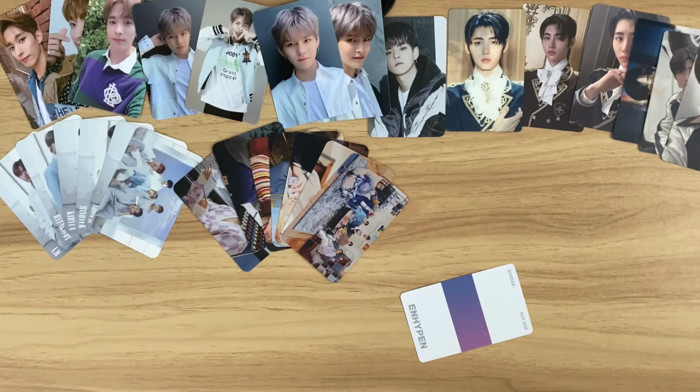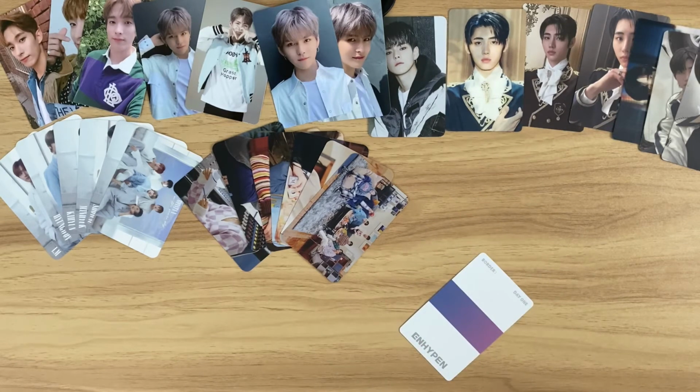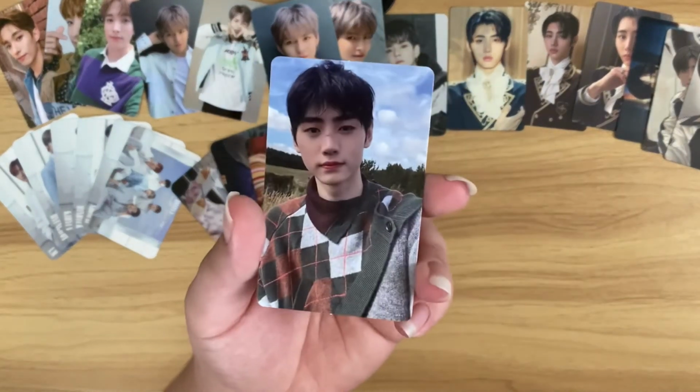So this will be a very slow one, and I did just buy a listing recently. It's not in this because I think I bought it right after I shipped this out, but it had the last 2 Jay ones that I needed from the first one, so Jay will be complete whenever I get another Buyee shipment sent to me, which won't be for a while.